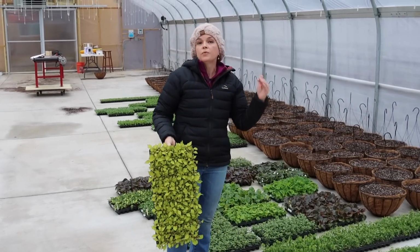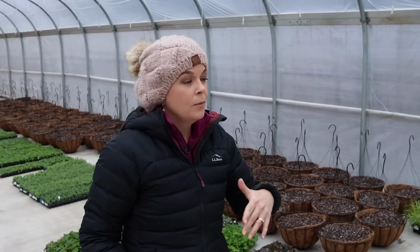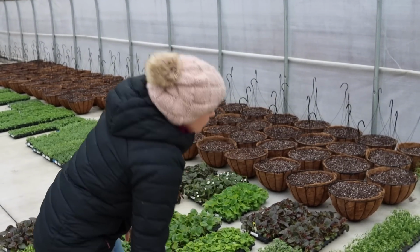This is just the first round. So if you're like, well, Jenny, I don't see whatever your favorite is, like Coleus, trust me, we are gonna have plenty of Coleuses. This is just the first round.